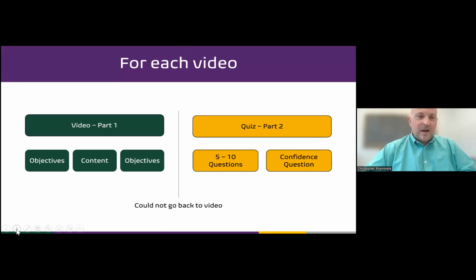And students can stop and rewatch and rewind and pause and all sorts of things as many times as they like, but if they click to the next page, then they begin the questions following that, and there's anywhere from 5 to 10 or so questions that specifically address the learning objectives. And they can't go back to watch the video once they start that quiz.